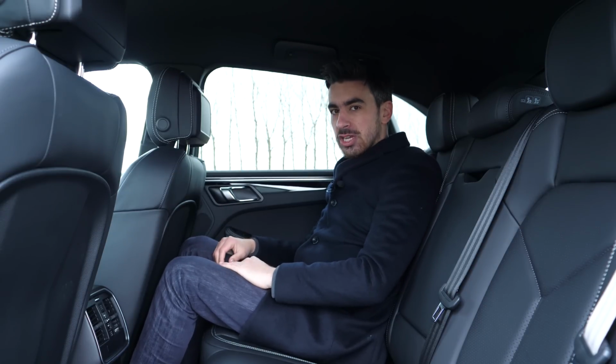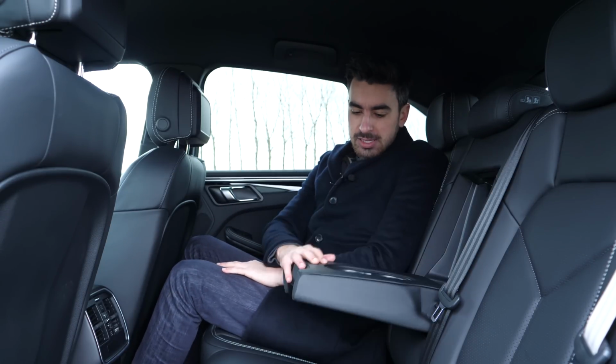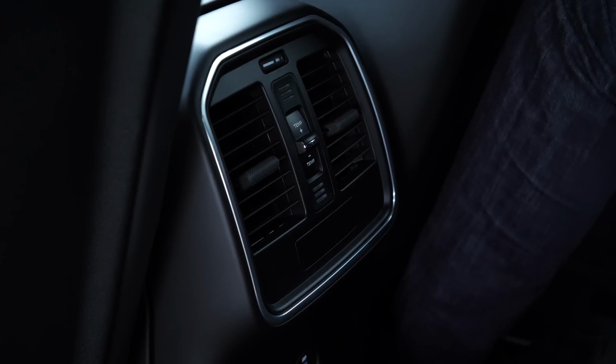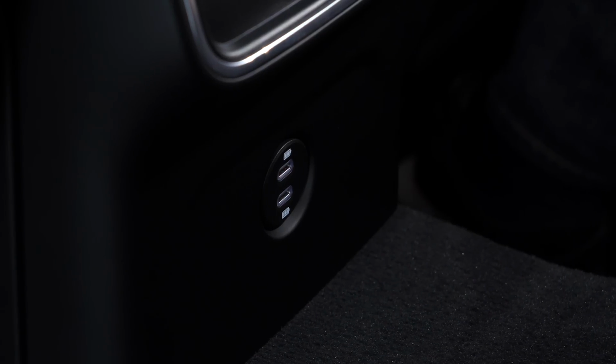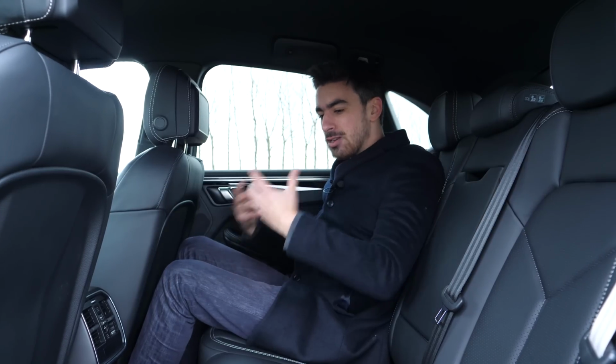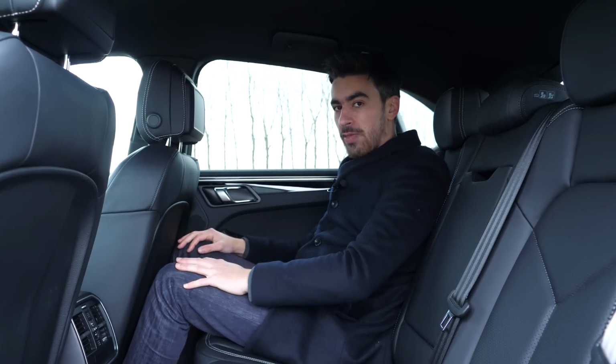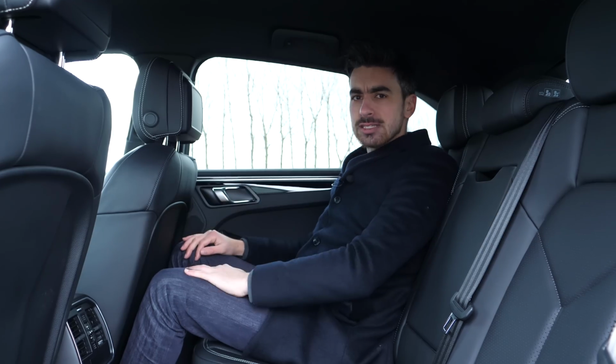Now, you've got a few creature comforts, such as an armrest with cup holders. We've also got climate vents back here and a couple of USB-C chargers, but it's pretty much a no-frills back seat area. So it's a bit tight and also not that interesting, but does the job.